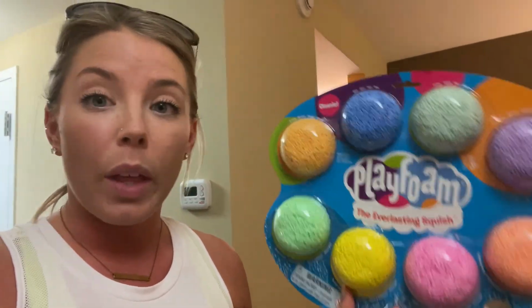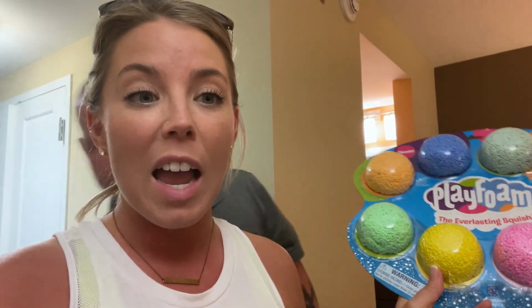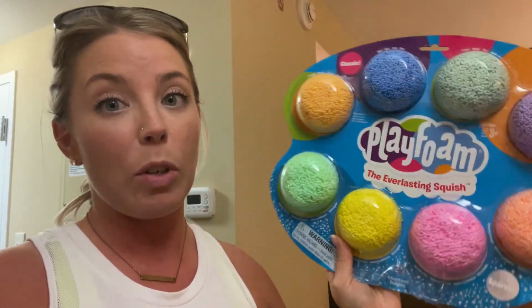And it's everlasting squish, so I will let y'all know how this does, especially if you are someone that does not do slime, Kinetic Sand, or Play-Doh in your house like we do. They play with that stuff outside, but they don't play with it inside. But this, I'm hoping that they can do inside. So we'll see how it goes.